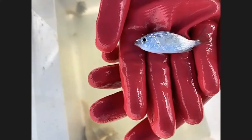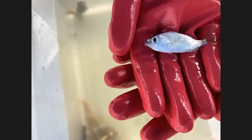Cool. And it's making this really fun little mouth movement. So can you tell us a little bit more about its mouth? Sure. So that's really important for this fish's feeding strategy. And it just wants to get out of our hands today. That's called a protrusible jaw.